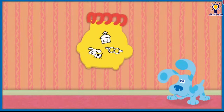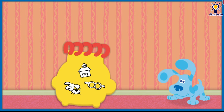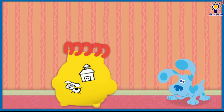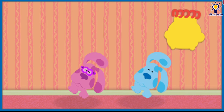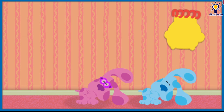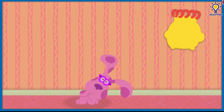So our clues are a schoolhouse, a puppy, and glasses. Maybe the puppy wears glasses and goes to school with Blue. Who could it be? Magenta! We just figured out Blue's clues. And look, Blue is so happy to see Magenta. Let's figure out who else Blue wants to invite to the next clue.